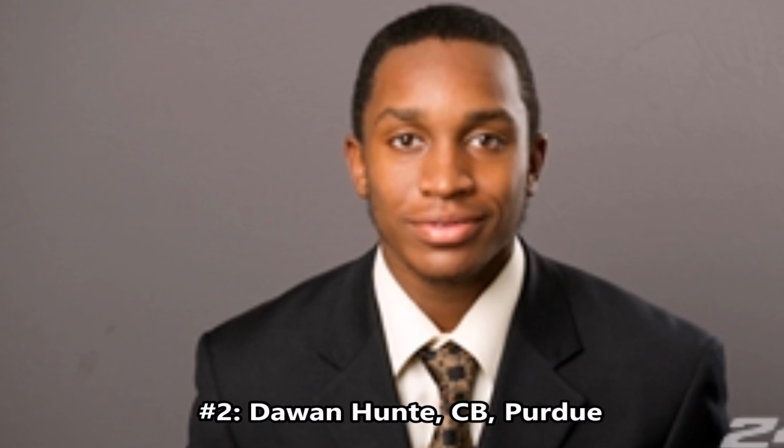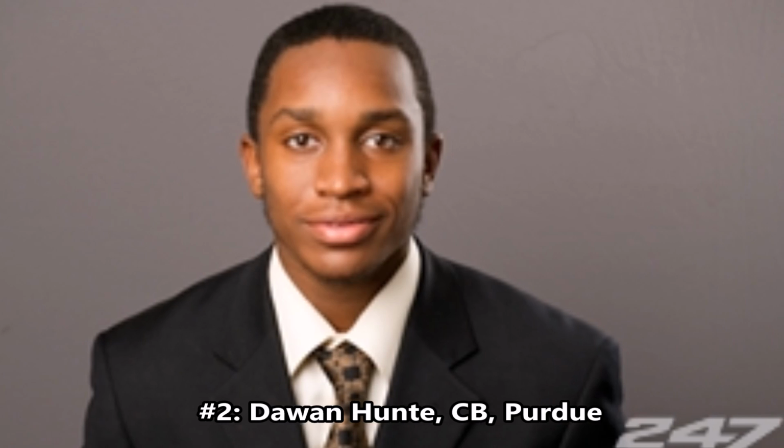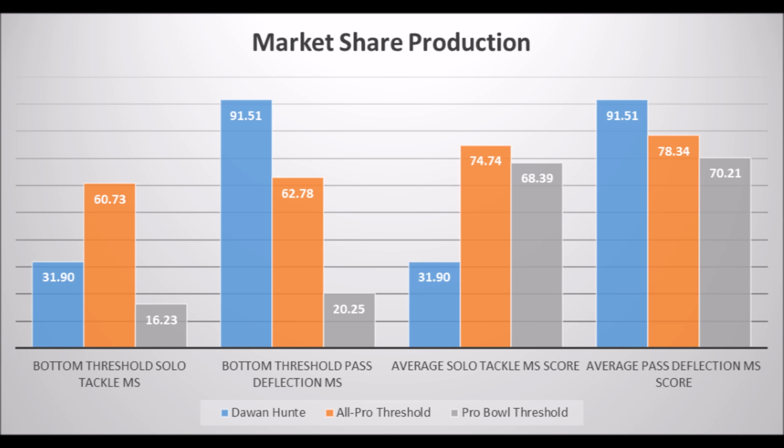At number 2, we have DeJuan Hunt, cornerback out of Purdue. When it comes to height and weight, he's 5'9", 188 pounds with a 4.48 40-yard dash. Based on his production, he put up a 31.90 solo tackle market share score and a 91.51 pass deflection market share score.